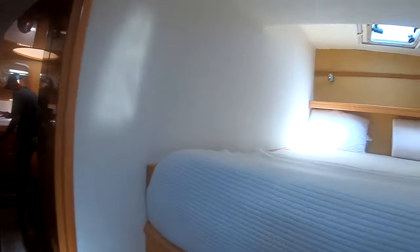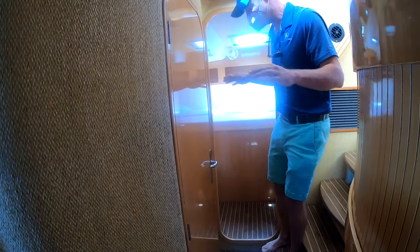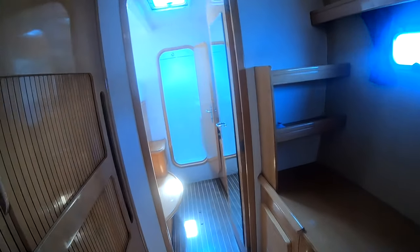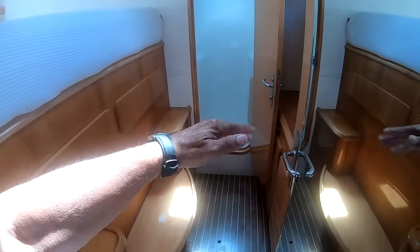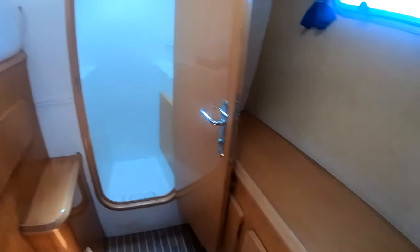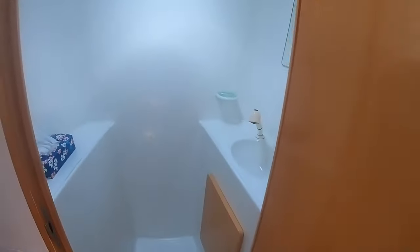So this is the head for this side of the boat, and there's a shower in here. It's for both. That's just a shower and a sink up there. So you've got a standalone shower and the sink. Oh, it's on the shower compartment. No toilet there. Got you. Okay.